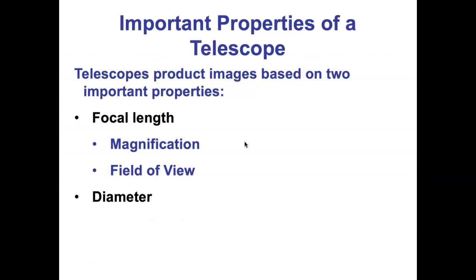All right, so that's why the focal lengths of the eyepiece and the objective are important. You want to pick the focal lengths that give you the magnification and the field of view that you want, depending on what object you want to look at in the sky.